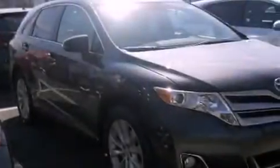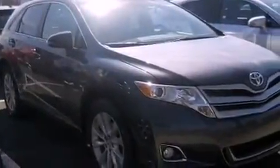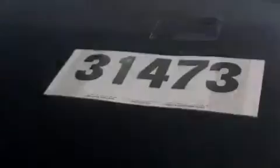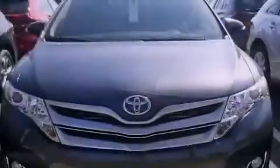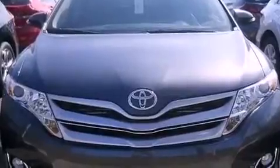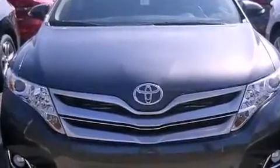transceiver can be programmed to use the same frequency as your remote opening devices, such as the garage door, the entry gate, or even the living room lights, enabling you to control them right from the driver's seat. Please call us today for more information on this great vehicle.